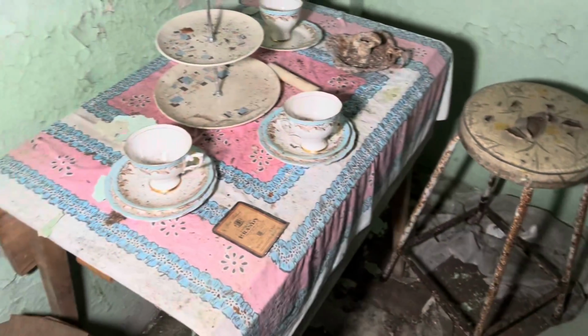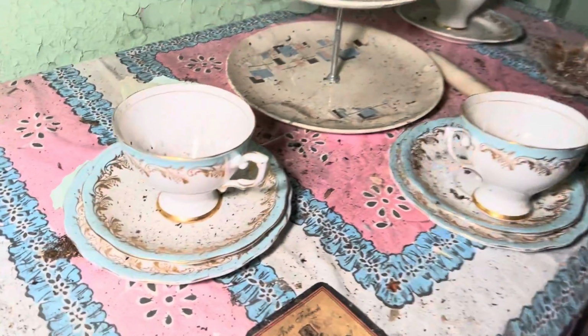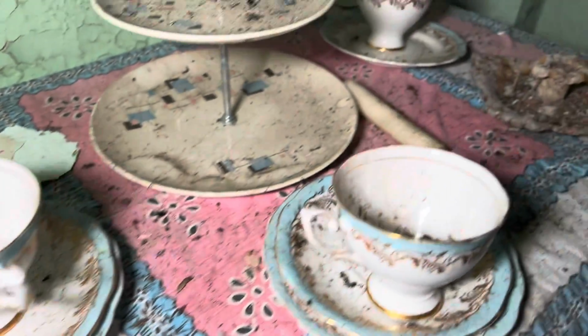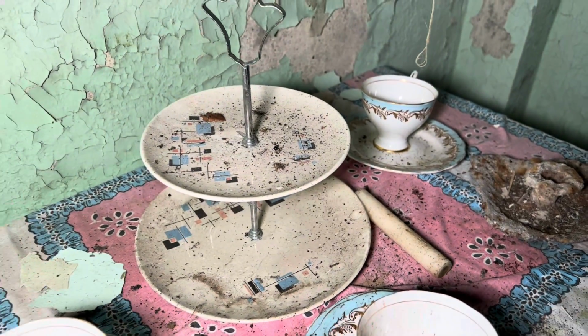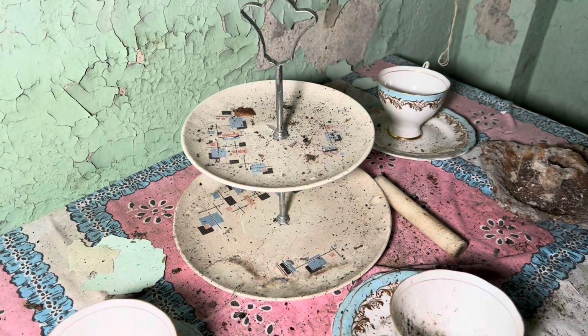What we got over here? Oh, look at this all set out for a little tea party. This is nice, isn't it? With your little cups and saucers, and you could imagine having your scones on there. We were talking about this in a live stream earlier on. It is definitely scone and not scone.